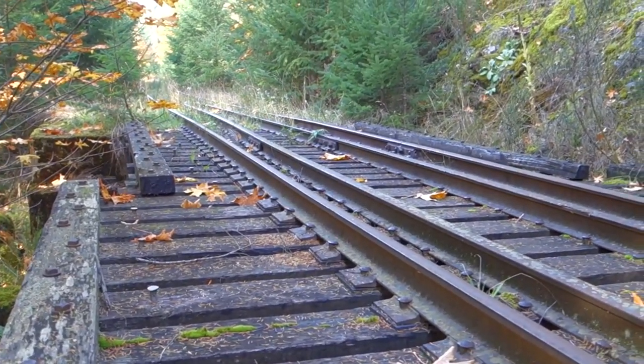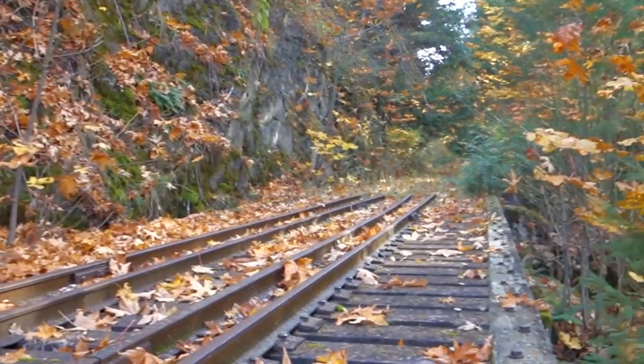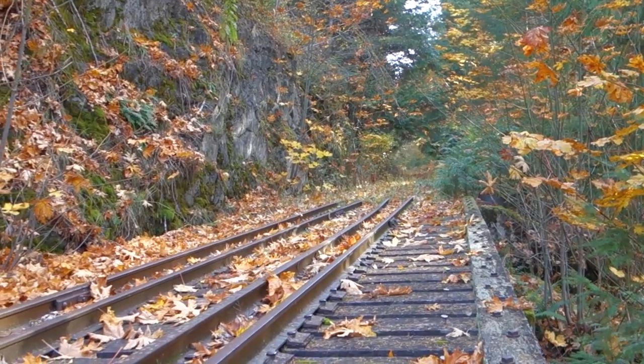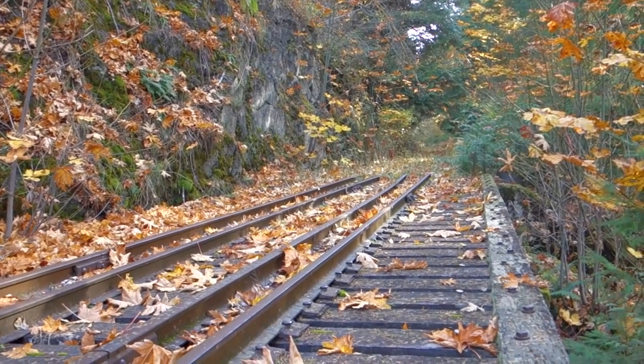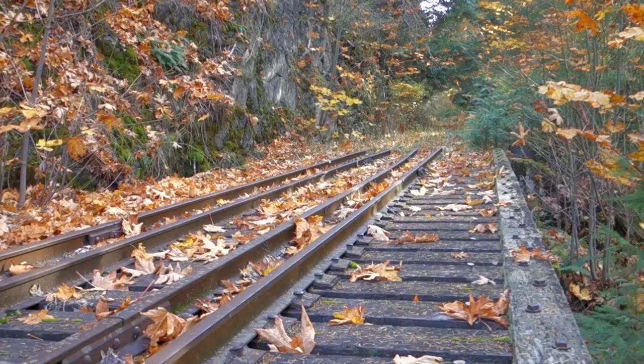This is what it looks like at the mile 28.9 bridge, which is close to my turnaround point. I've already gone to my turnaround and come back to this point on my hike, and this is where I've decided to take my break and record my introduction for today's hike.